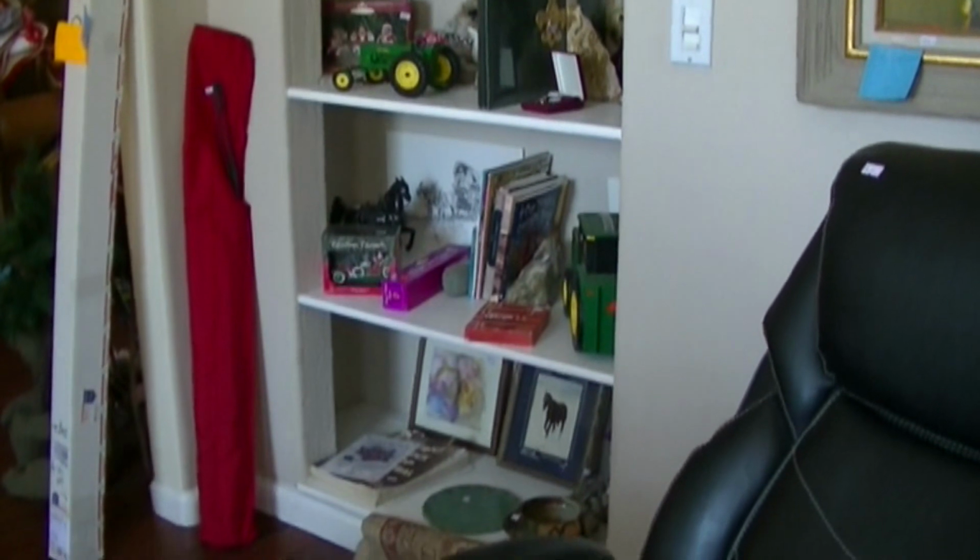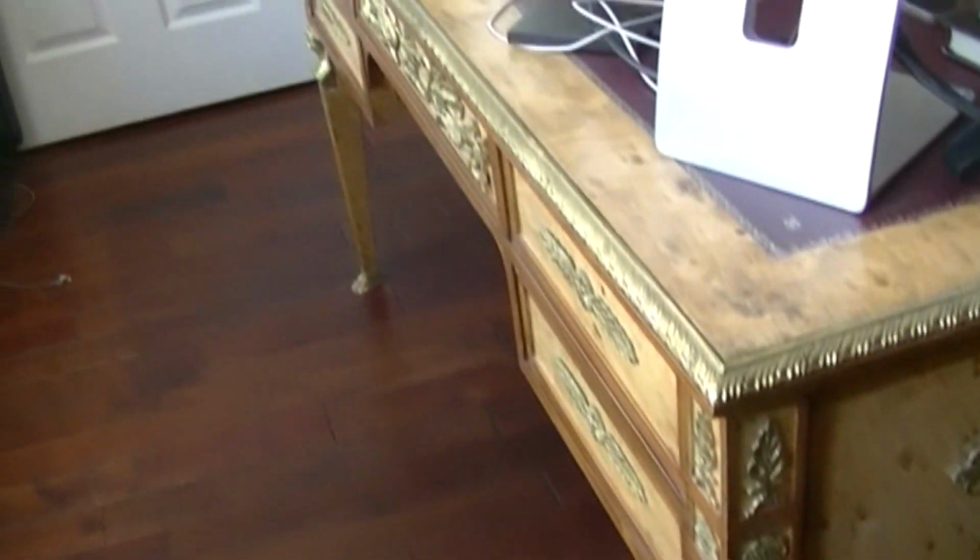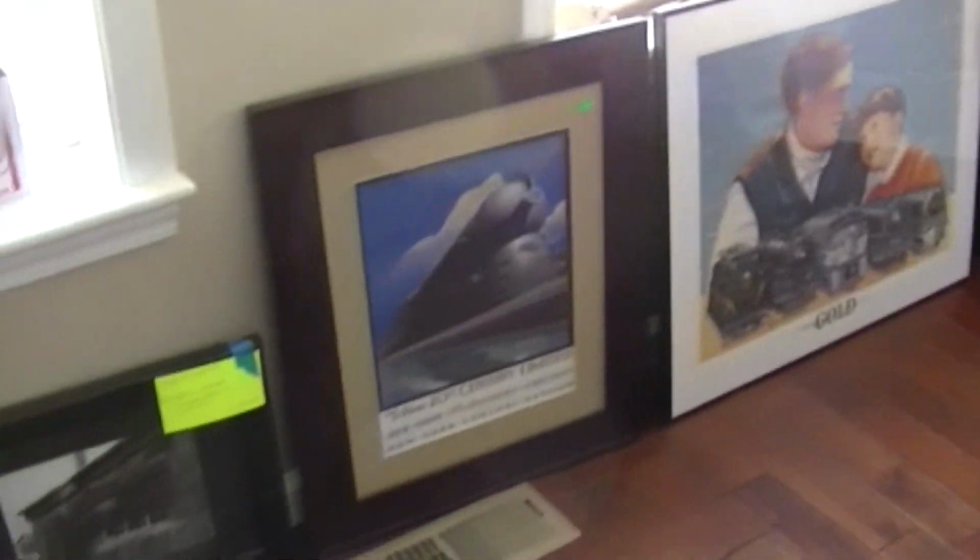The ad does not do it justice. It is full here. We have antique saddles as well as modern usable saddles in Western and English.